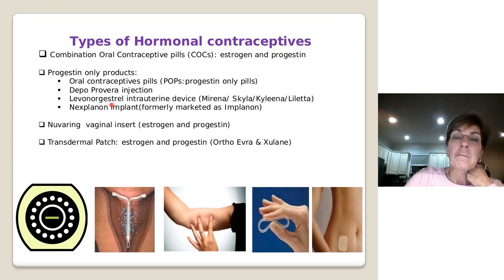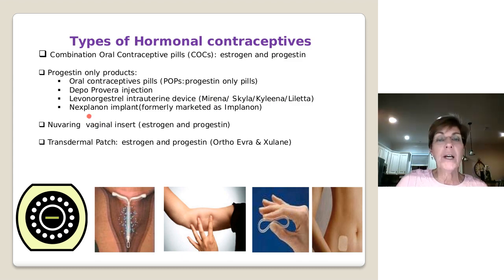You have the IUD, which has levonorgestrel, and there are several of them: Mirena, Skyla, Kyleena, and Liletta. I will say the levonorgestrel IUD on the test, so you don't have to know all of these brands, but if I give you a brand, it would probably be Mirena, just because it's the oldest one. And then you have the progesterone implant, which is called Nexplanon, or it used to be called Implanon, so you might get some patients that say they had an Implanon. This is the implant that goes in the upper arm for 3 years.